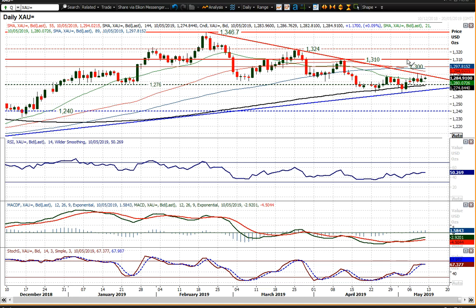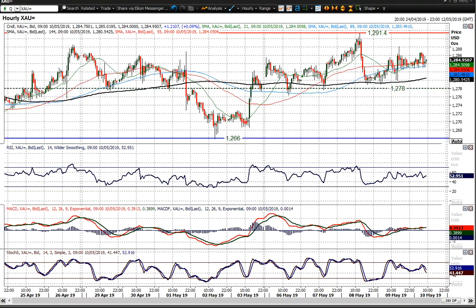And the fact that this is all playing out underneath the 1300 to 1310 long-term pivot resistance area, I think adds to this sense that the market hasn't really got going in this recovery.